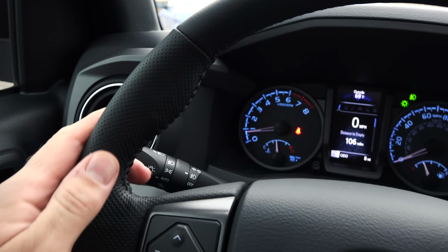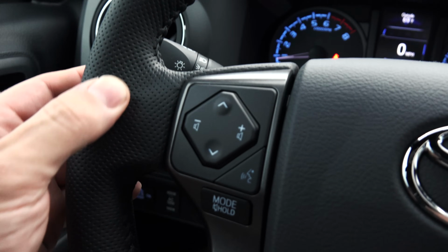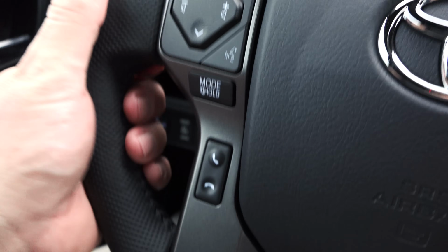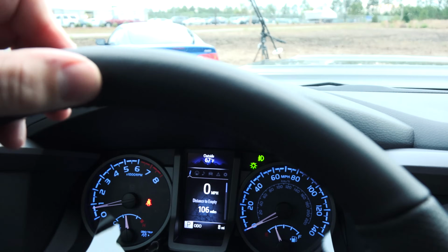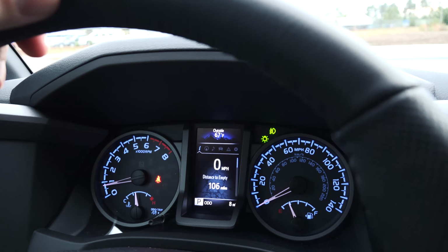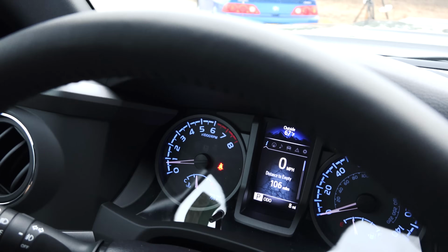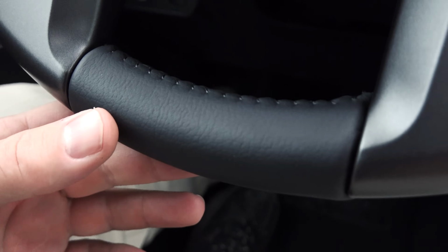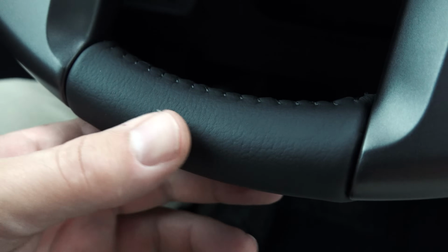It has a dimpled leather steering wheel. It's perforated or dimpled. Either way, it serves the same purpose. But it's very comfortable and high quality feeling. You have a smooth but ever so slightly textured portion here at the top. I don't know if the camera's picking that up. Maybe here at the bottom. Maybe it'll pick that up. There we go. So you can see it's a very slight texturing.